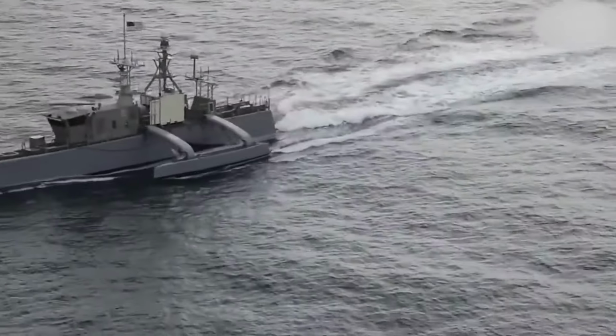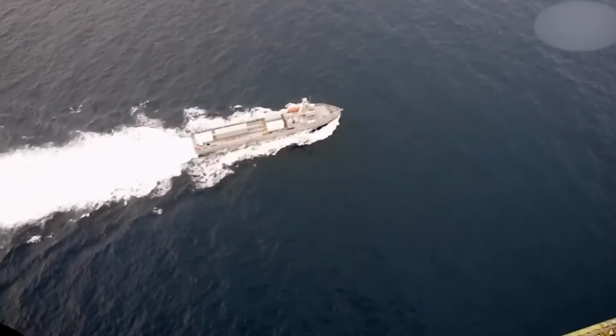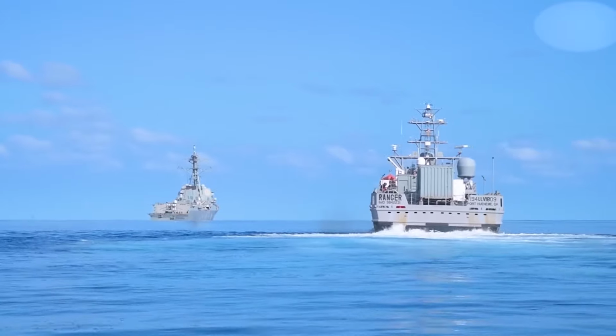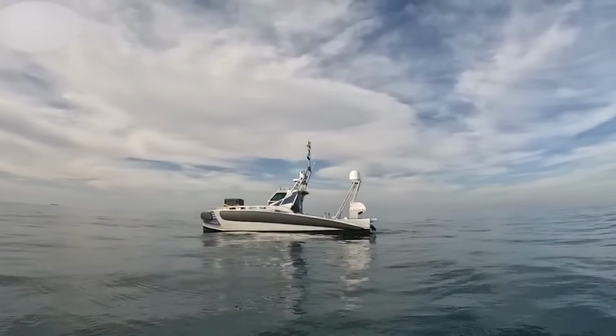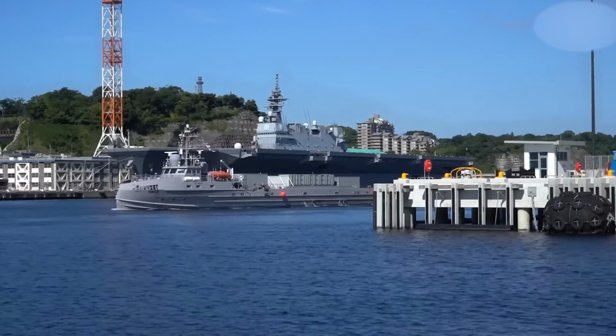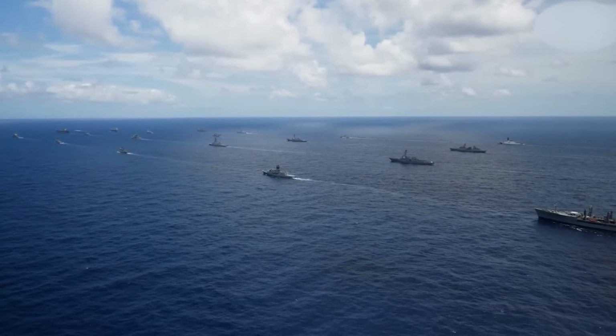With sizes typically ranging from 45 to 300 feet, USVs are designed to be modular, making it easy to customize them for different purposes. Examples of these include equipping them with surveillance equipment or electronic warfare systems. This versatility enables USVs to be used in a variety of missions, such as surveillance and mine countermeasures.